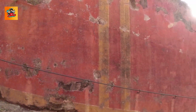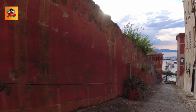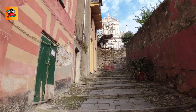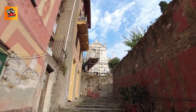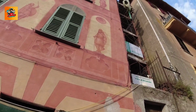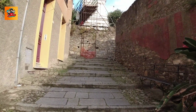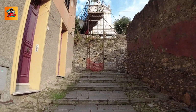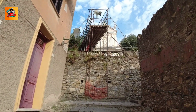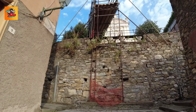Ayan. Tayo galing. There are also houses on the side. From now, there is a construction in front of the church. Maybe for maintaining the church.